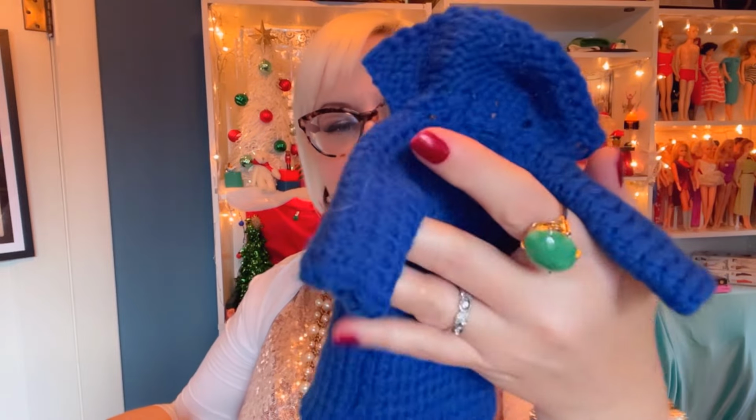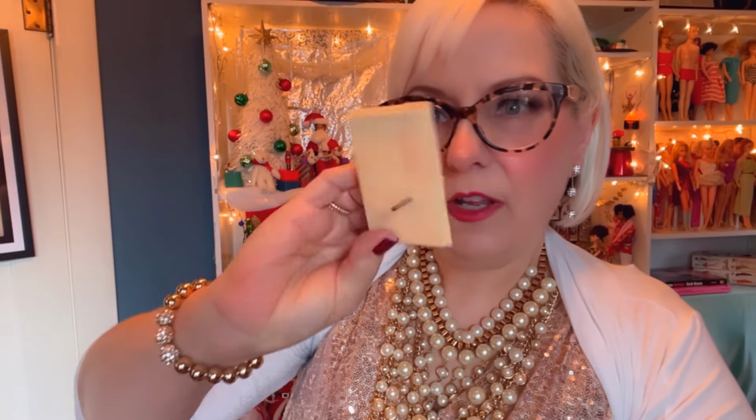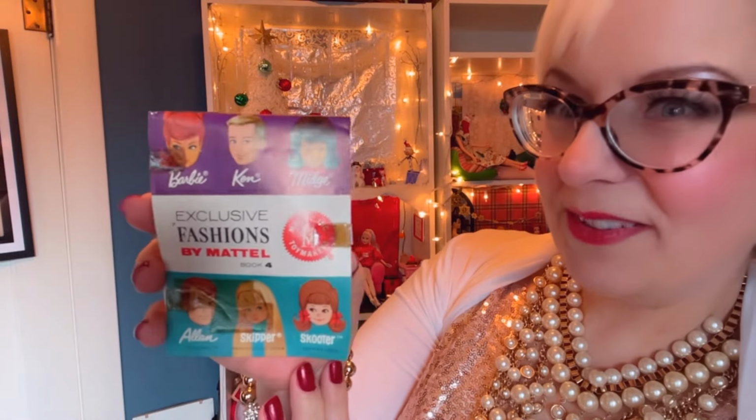Okay, but there's more. She also has this wonderful knitted coat. I don't know if this was handmade or if this was one of her originals, but amazing. Also, these stands, it looks like each one of them has their own stand. And then look at this. Exclusive fashions by Mattel. You can tell it's from Mattel. It's swell. Golly.